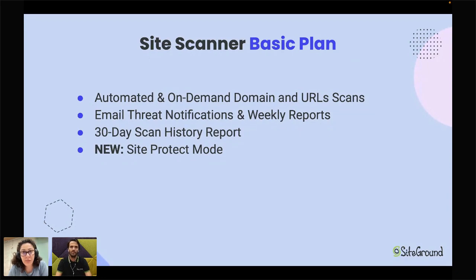You have a history of the last 30-day scans. The new thing that we added was the Site Protect mode, so you can manually disable certain access for attackers that are trying to exploit something. For example, you can disable FTP. You can also disable certain dangerous PHP functions, again, to harden the security of your website.